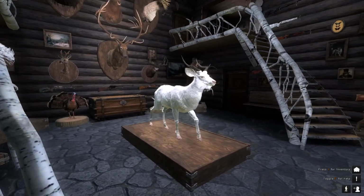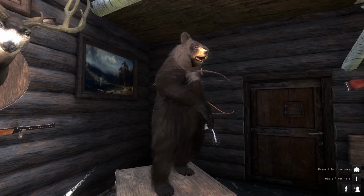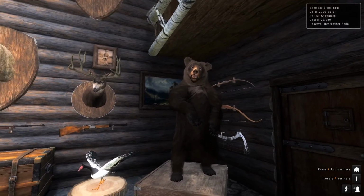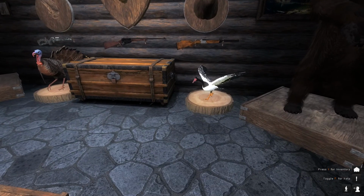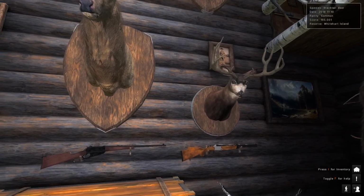It was interesting. Now this isn't my biggest black bear, but it was my first 23. So I mounted it just to have him in the lodge, and I'm waiting for a little bit bigger 23 to update him. So that's where we're sitting. If you're familiar with me and my bear luck, it's just not that great. 3992 Magpie Goose, which is a very nice magpie.